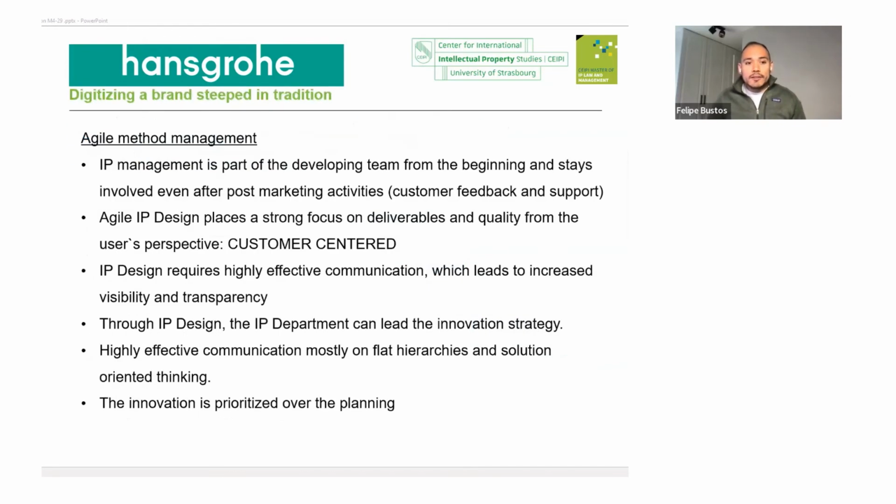If you go to the next one, Johannes, please. Here we see how agile management provides many benefits from an IP organizational perspective, basically because IP management can be part of the development team from the early stages. It can even be involved after marketing, in post-marketing activities, for example to collect customer feedback and support. This is why agile IP design places a strong focus on deliverables and qualities from the user perspective. A key term we use here is customer centered, which is very different from and opposed to waterfall project management.